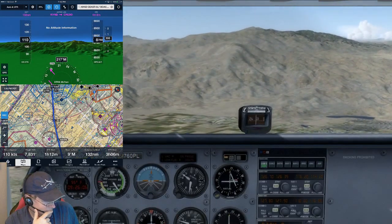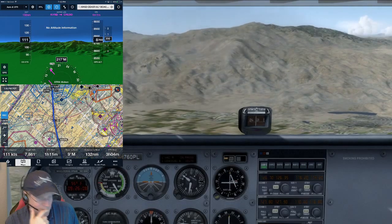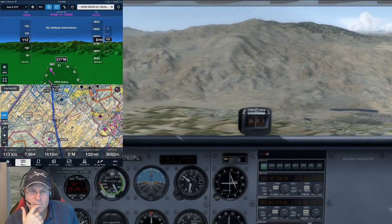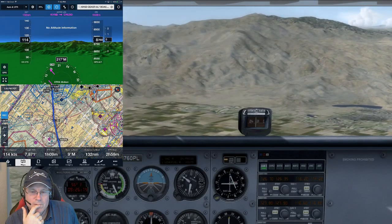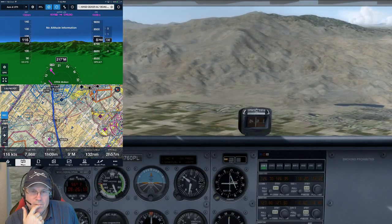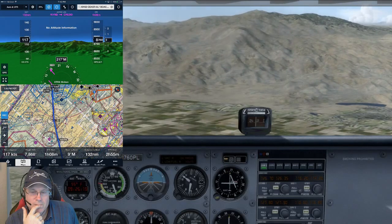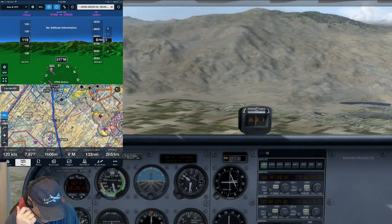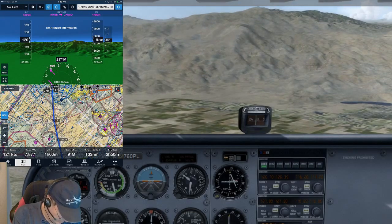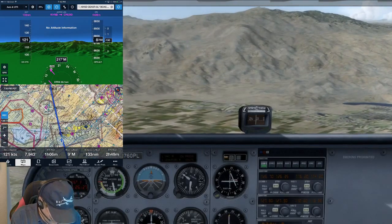Global 480, heading 110, vector for Dana. Contact SoCal Approach 128.1. Global 480, wrong call sign, sorry. Fly heading 110, vector for Dana. Contact SoCal Approach 128.1. Okay.